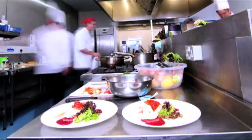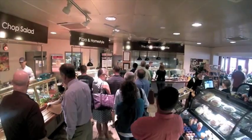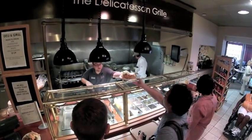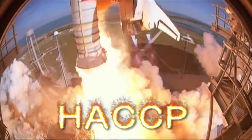Now imagine a restaurant where dozens of dishes are prepared by many different cooks for hundreds of people each day. So how do restaurants, cafeterias, coffee shops, and convenience stores ensure serving safe food? In short, HACCP. It's simple, even though it is rocket science.